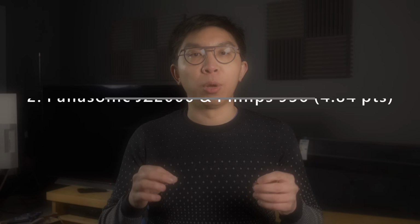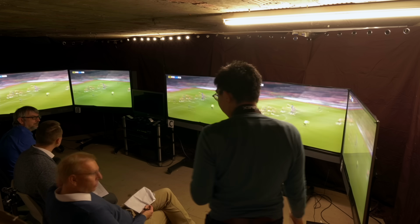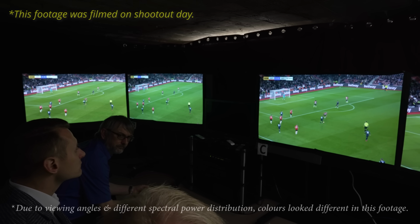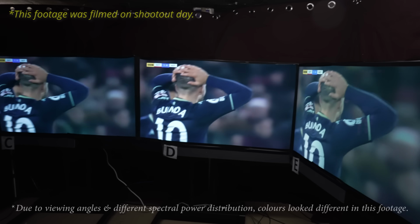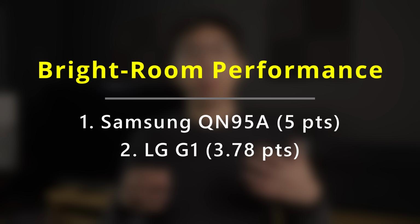To judge the next category, which is bright room performance, we switched on the room lights and watched some football with the televisions calibrated in day mode to their respective highest light output without negatively affecting color and gamma accuracy. Besides light output and anti-glare properties, we also pay attention to luminance stability, namely how quickly and severely each OLED television dimmed its screen in response to static elements such as the scoreboard when watching football. Needless to say, the Samsung QN95A was the clear winner in this bright room category, collecting the full 5 points from all three calibrator judges.